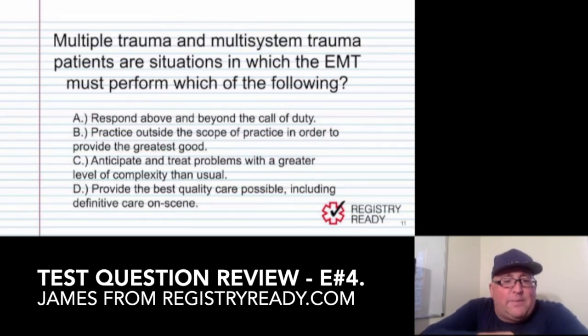Conversely, C: anticipate and treat problems with a greater level of complexity than normal. That's an important portion of the question because it really highlights the types of treatments you're going to provide to a patient experiencing multiple trauma and multi-system trauma. That portion of the question is designed to demonstrate that you're not just dealing with John that has a bruise or Jane that has a broken arm. You're dealing with a patient that's having significant, multi-tiered, multi-level problems. These are often patients that vary in severity and have varying reactions across the body. Because they vary in their severity but have multiple problems, that word complexity in option C is what makes option C the most correct answer. So if you chose C, you're 100% right.